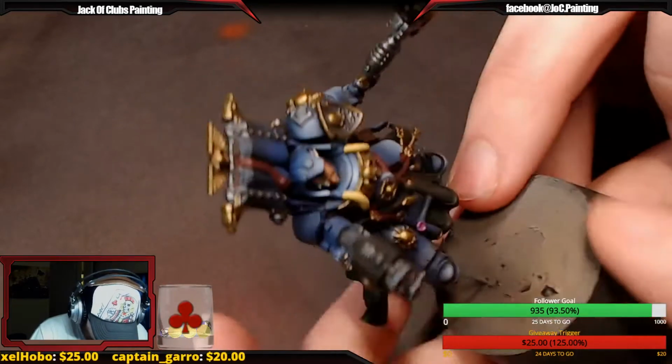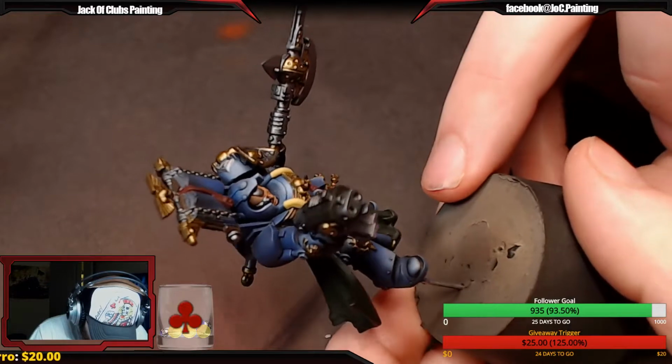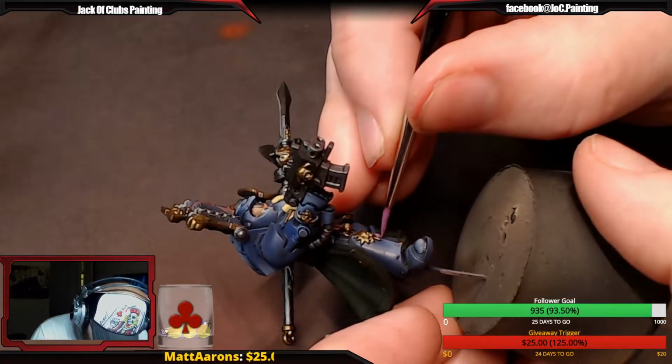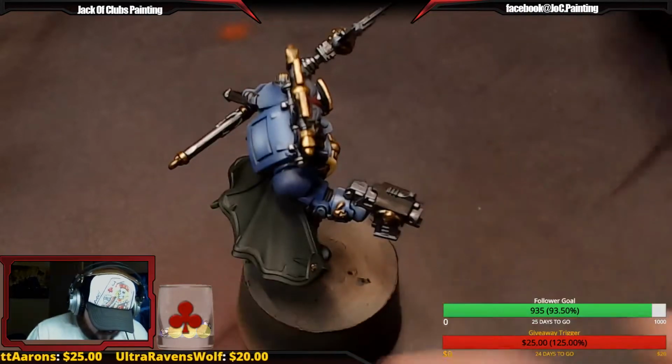And then I think that is all of our purity seal stuff that we'll need this color for. So we can rinse that out.